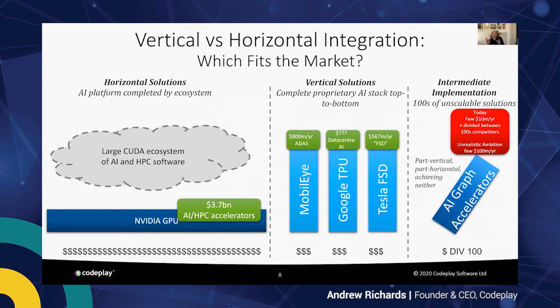And then there's lots of intermediate implementations. So there's AI graph accelerators that are kind of neither horizontal nor vertical. They're not a platform because you can't just go off and develop software for them. You can maybe take a graph, but that's not really the same as developing software. But they're not full application because they're not designed by people who actually have an application. And the market for that is tiny. It's on the order of a few tens of millions of dollars a year, and it's divided between hundreds of competitors. So from a business point of view, partial horizontal or vertical is completely the wrong way to go.